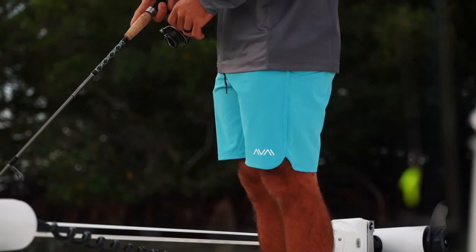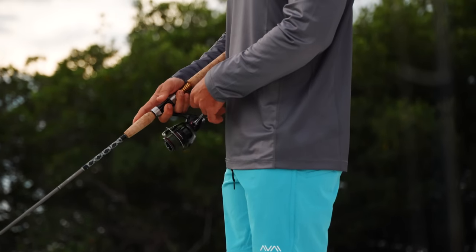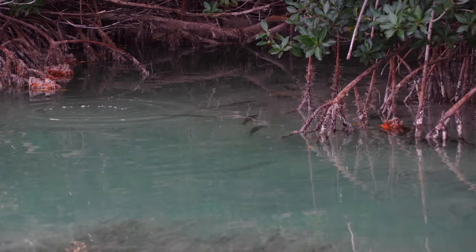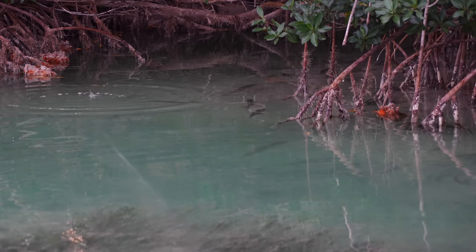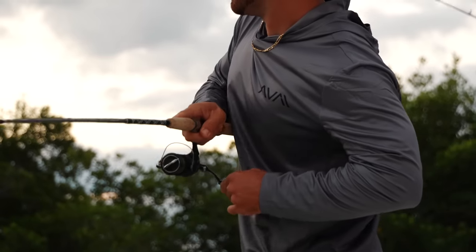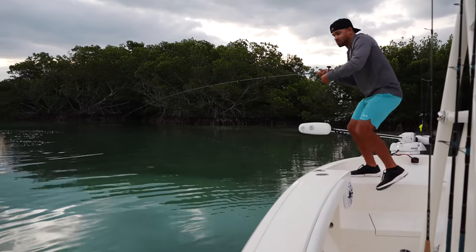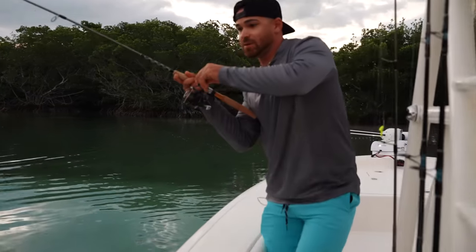So as you can see right here, really slowly, I'm just working the rod tip. I'm trying to make that artificial bait look real, like he's just swimming through the water, kind of just twitching. That's essentially what I'm trying to do. I'm not only trying to make this bait look real, but I'm trying to put off that vibration in the water to get him. Just like that, baby. Big snook. Oh, coming down the gunnel.